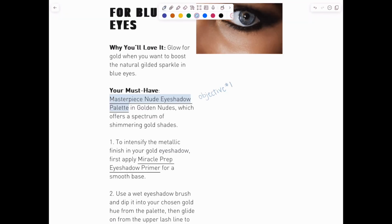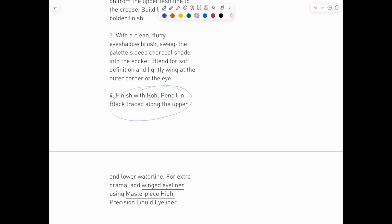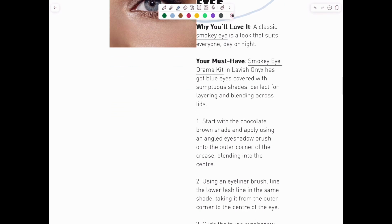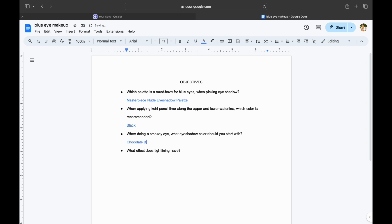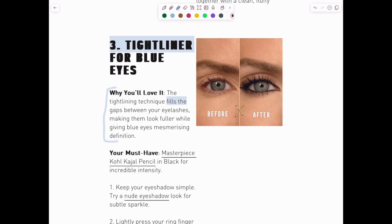Moving on, when applying kohl pencil liner, I would probably try to find those words, which are right here. The objectives say, when applying kohl pencil liner along the upper and lower waterline, which color is recommended? Finish with kohl pencil in black. I would go over here and write that down. Moving on. When doing a smoky eye, what eyeshadow color should you start with? Here is smoky eyeshadow. And then right here it says start, so I found that word, with the chocolate brown shade. Chocolate brown shade. Okay. So I would try to find the words. Tight lining. It says right here, the tight lining technique fills the gaps between your eyelashes, making them look fuller while giving blue eyes definition.